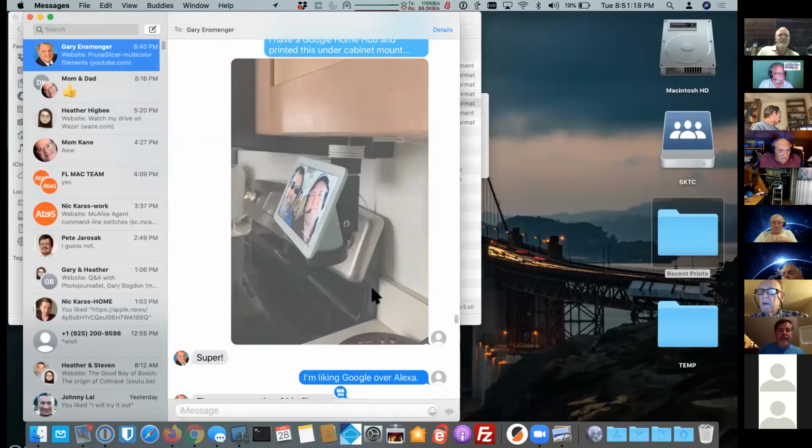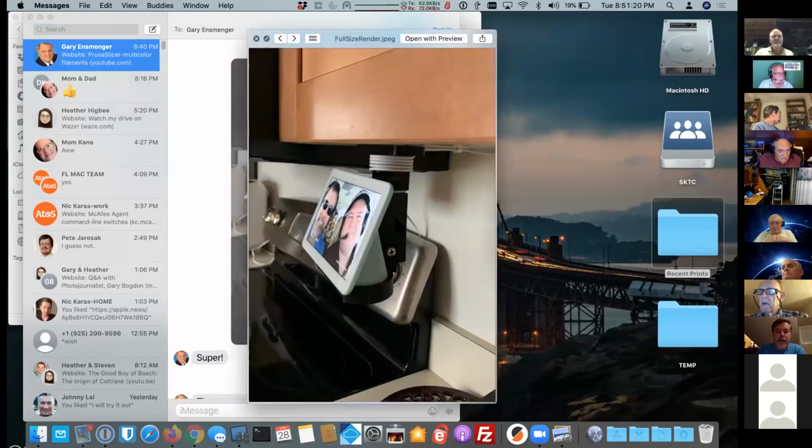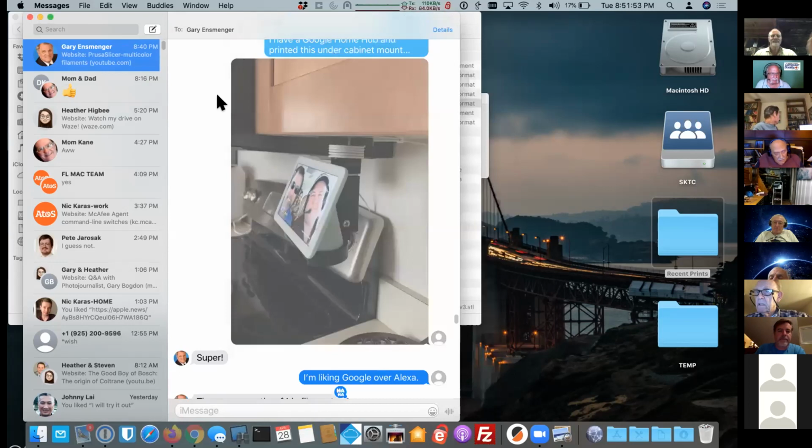So this is the actual one I printed. That's the Google Home Hub that I have, and this is the base piece. I had to go out and buy a screw, the kind of screw that I needed. Screw and nuts connect to the top here, and then I wound the cord around, ran the cord back, and nailed it into the kitchen cabinet. So it's kind of a neat setup, and it keeps the counter clean. Yeah. Nice.